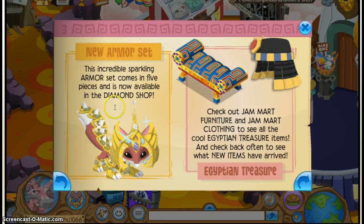This incredible sparkling armor set comes in 5 pieces and is now available in the diamond shop. That's not surprising, at least not a member. Check out Gemmark Furniture, Gemmark Clothing to see all the cool Egyptian treasure items. And check out options to see what new items have arrived. I really see no point in that.